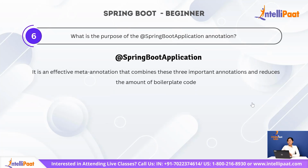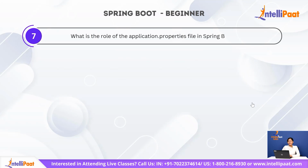Or in technical terms, it is an effective meta annotation that combines these three important annotations and reduces the amount of boilerplate code that you might normally need. Moving on to our next question, what is the role of application.properties file in Spring Boot?